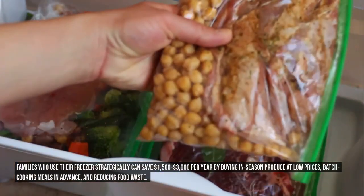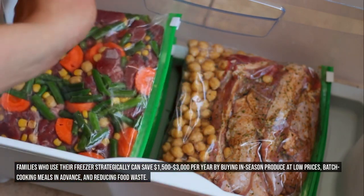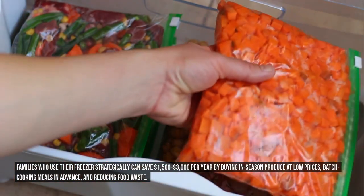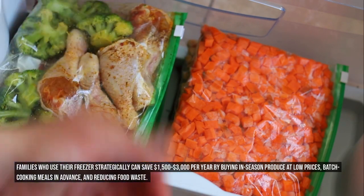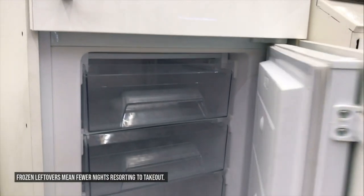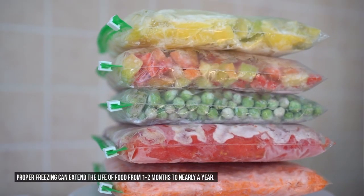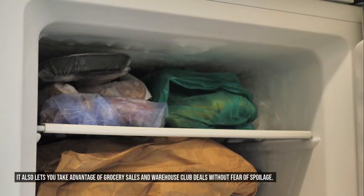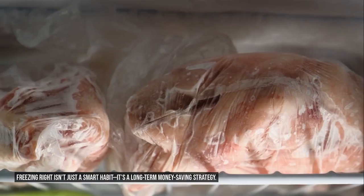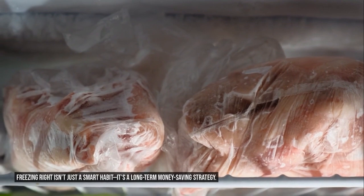Families who use their freezers strategically can save $1,500 to $3,000 per year by buying in-season produce at low prices, batch cooking meals in advance, and reducing food waste. Frozen leftovers mean fewer nights resorting to takeout. Proper freezing can extend the life of food from 1 to 2 months to nearly a year. It also lets you take advantage of grocery sales and warehouse club deals without fear of spoilage. Freezing right isn't just a smart habit, it's a long-term money-saving strategy.